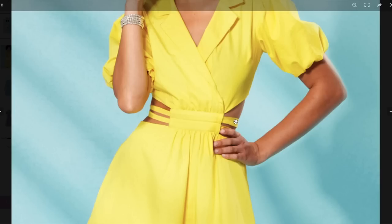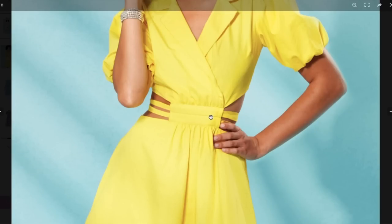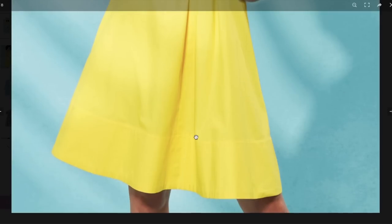What happened here? Why is this so funky looking? I don't know. Doesn't that look different than the rest of this? Like, it looks like bias tape that got unfolded or something. Really strange. Okay, anyways, so gathers into that. What does the back look like?